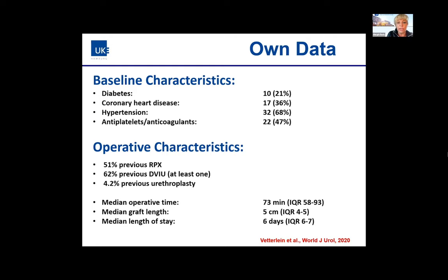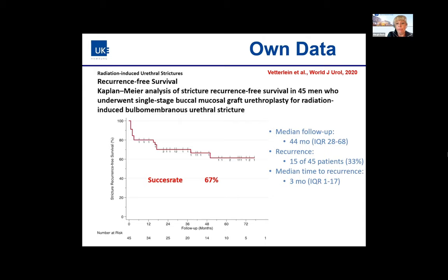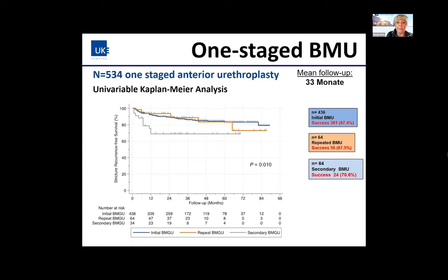Operative characteristics, at least half of the patients had a previous radical prostatectomy, 2/3 at least one DVIU, but only 4.2% a previous urethroplasty. And here are our data at a median follow-up of 44 months. And you see that the success rate was only 67% and median time to recurrence 3 months. And when we compare that to the whole collective, you see the Kaplan-Meier curves of the 534 one-staged anterior urethroplasties we performed using buccal mucosa, you see here the curves for the initial buccal mucosa and for the repeated buccal mucosa, and those secondary, all three curves are much better, at least than what we have seen in the irradiated group.